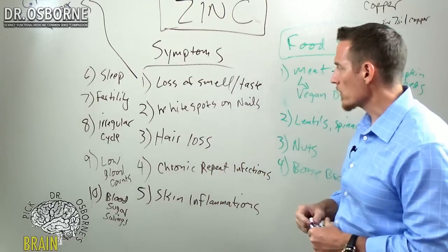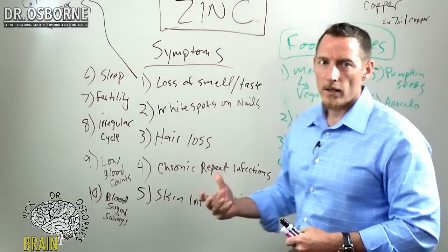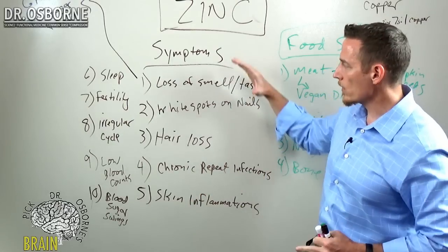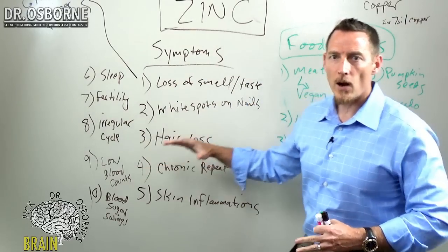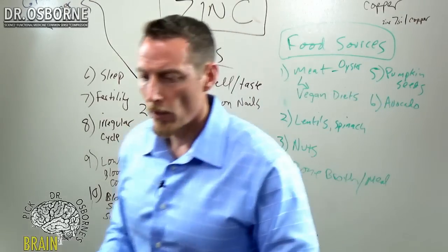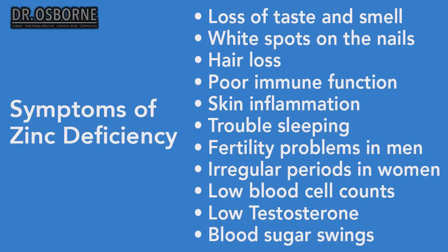Let's talk about what can cause a zinc deficiency as well. I think that's an important topic. Now you kind of know what to look for. You know how to get it, you know how it's absorbed, you know what to look for, but what are the actual causes? What makes a person deficient in zinc overall? So let's make some room.